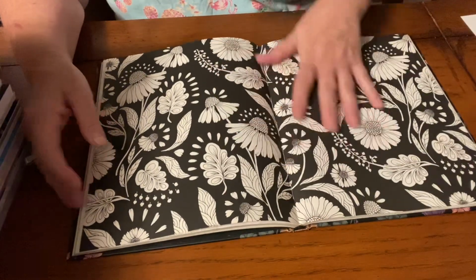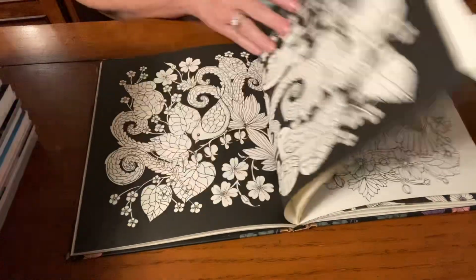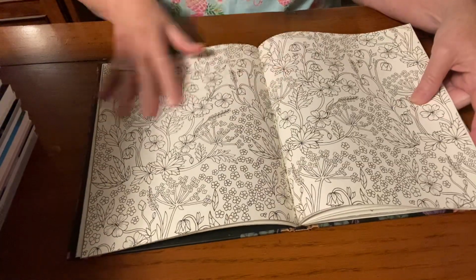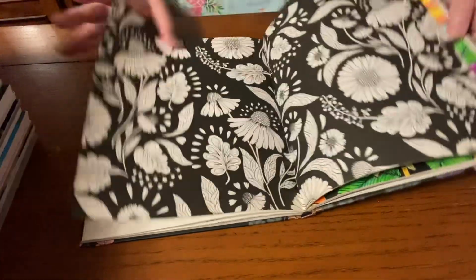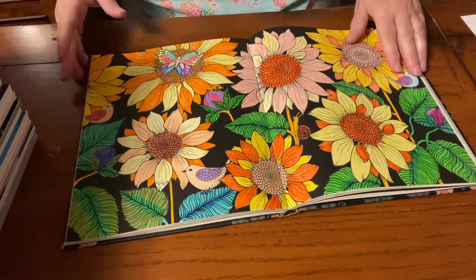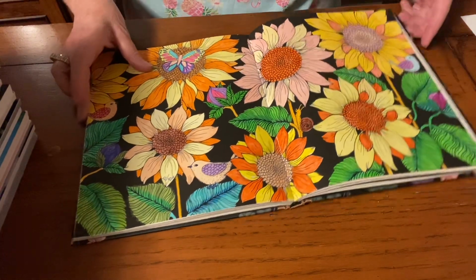And I might actually attack another one in here this month. So I'm trying to get more comfortable with my colored pencils. Yeah. So I was super happy with this double page. It counted as 2 pages, double page. It's probably my favorite page for the month.